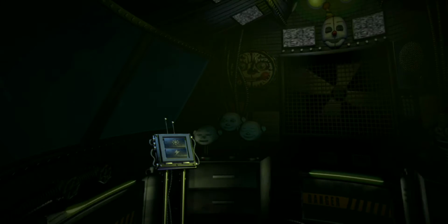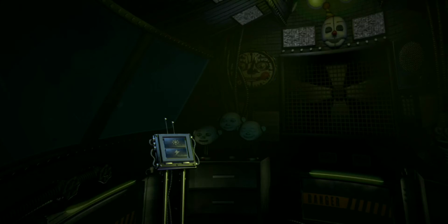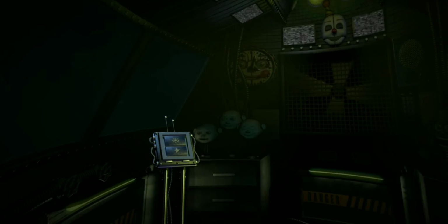You are now in the primary. This is the Ballora Gallery Party Room and Dance Studio, encouraging kids to get fit and enjoy pizza. Let's turn on the light and see if Ballora is on stage. Press the blue button on the elevated keypad to your left.